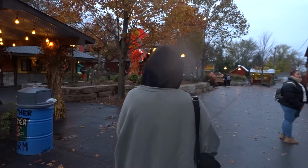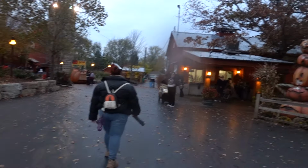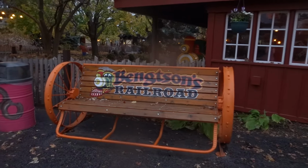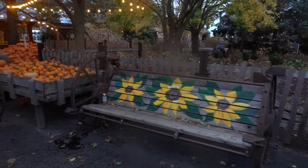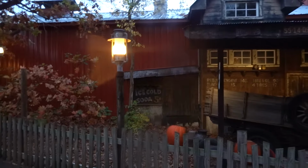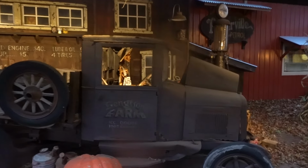What do you think of this place here, Patty? Yeah, it's cool. Way cool. And then there's a pumpkin stack, another place to eat. And they have the most clever benches. And they've got multiples of them. And you'll notice there's pumpkins everywhere. Oh, look, here's another set. Look, it's another skeleton.